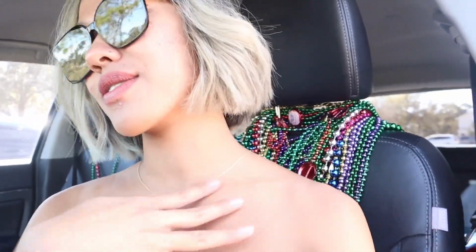Yeah, so this is the result, and I'm loving my hair transformation. All the brassiness was gone. So this is the length of my hair. I love it so much.